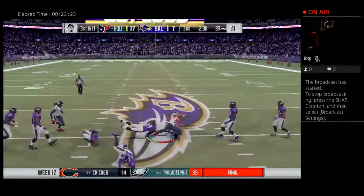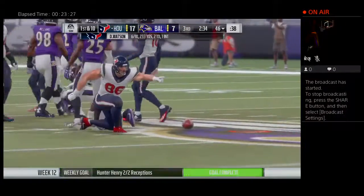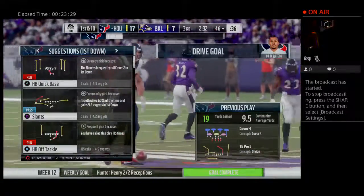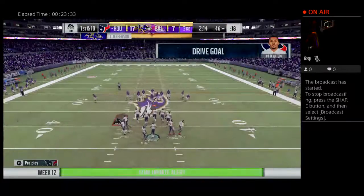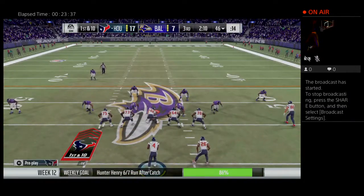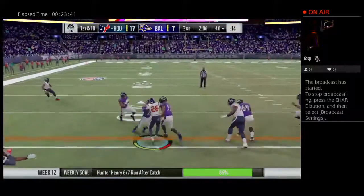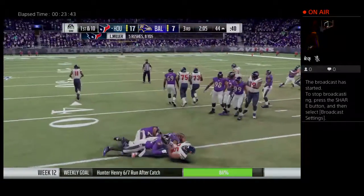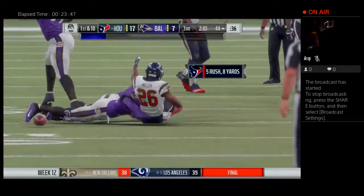And it's complete. Henry. And he brings this up to the 46. Good enough for the first. They call it a gain of 19, and it moves the chains. And a good quarterback facing zone coverage. If he has just a little bit of time to survey the scene, that's what's going to happen. No doubt about it. If there's no pressure, he's going to continue to pick them apart because he'll have all that time to find someone open downfield.